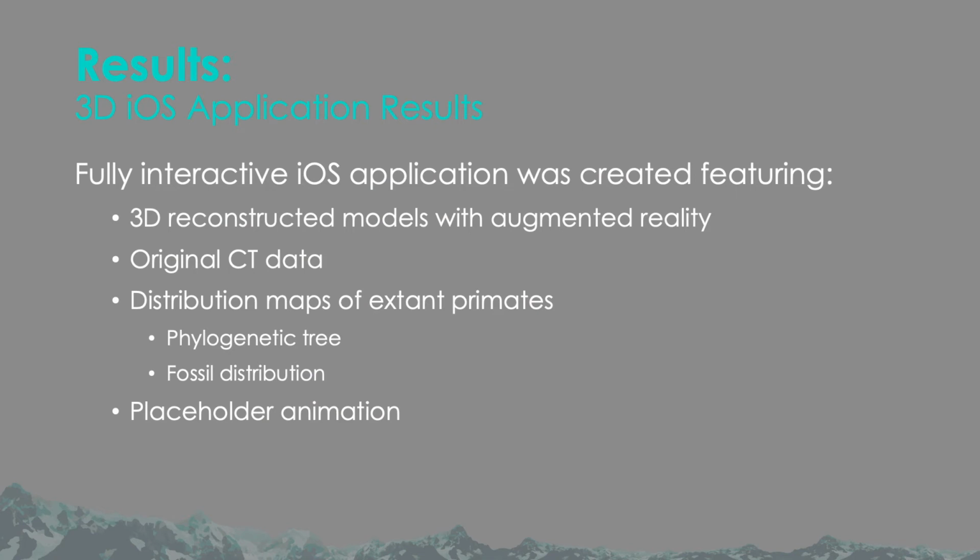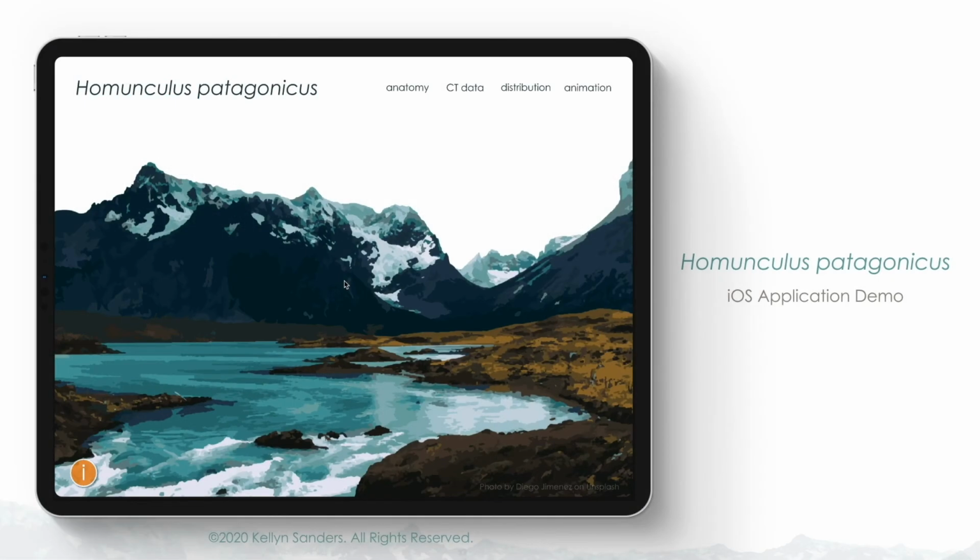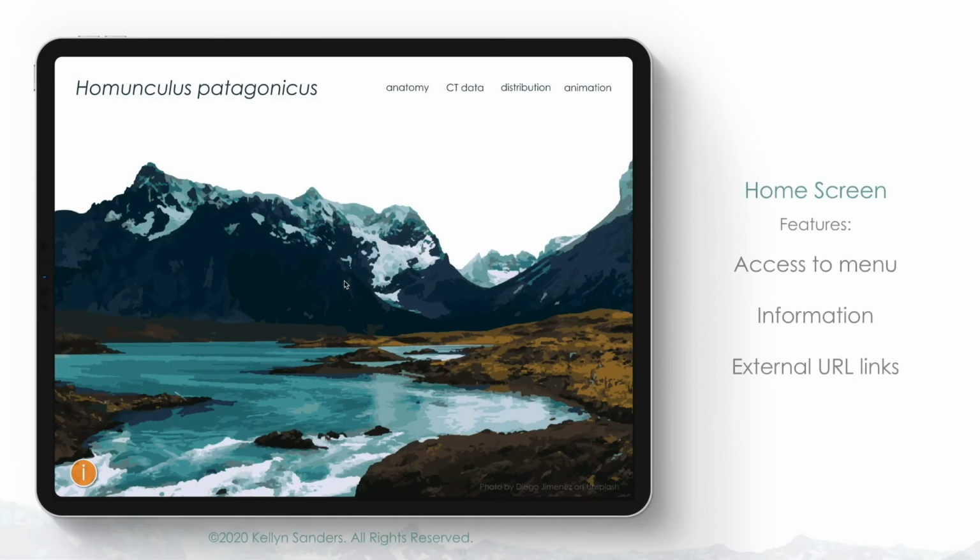The fully interactive iOS application was created featuring the 3D reconstructed models with augmented reality, original CT data, distribution maps of extant primates including the phylogenetic tree and fossil distribution map, and a placeholder animation. Now we will see the demo of my application and its different sections.